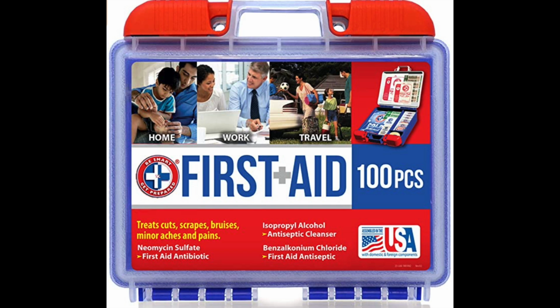Usually, if something happened at the high schools or the middle schools, they had things on hand. But if you're like in rec sports, you should have a first aid kit in your car.